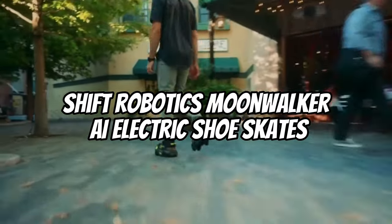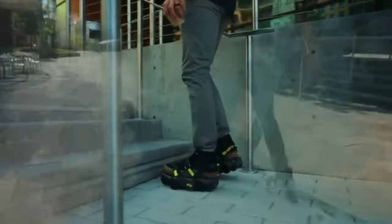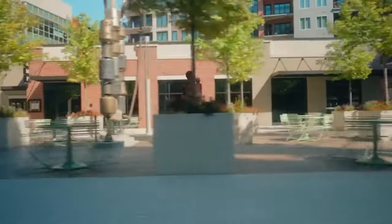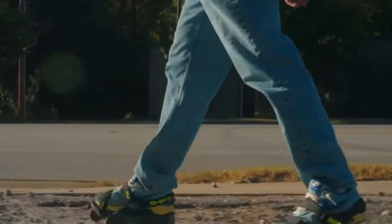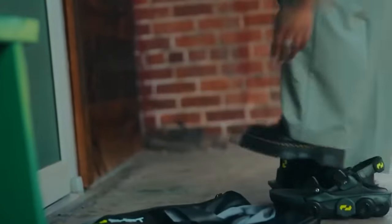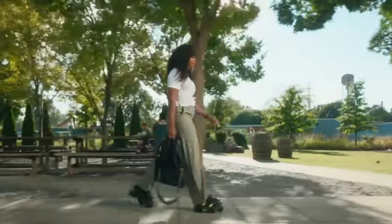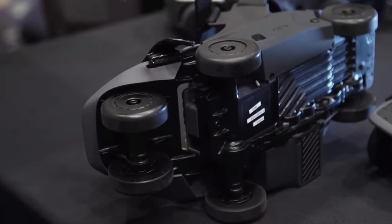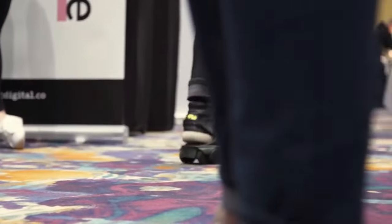Shift Robotics Moonwalker AI Electric Shoe Skates. Take a look at the personal mobility of the future with Shift Robotics Moonwalker Electric Shoe Skates. With the help of these battery-operated wonders, walking is redefined, allowing for quicker and more fluid movements. The Moonwalkers automatically detect changes in user speed thanks to cutting-edge AI technology, and they adjust to the speed with ease.